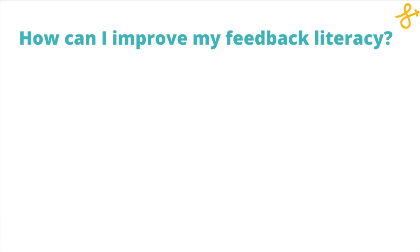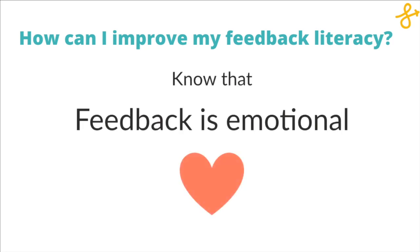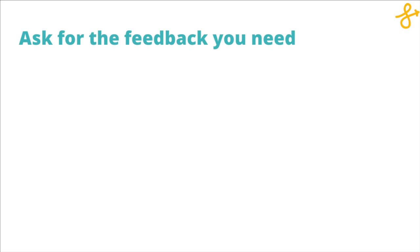The first step of developing feedback literacy is to understand that feedback is emotional. Even for practiced adults, receiving feedback on work that we put a lot of effort into can be really hard. We can prepare ourselves to receive that feedback by remembering that feedback is intended to help us grow and improve. Your teacher may help you work on this mindset by modeling how tricky it is for them to receive feedback themselves.